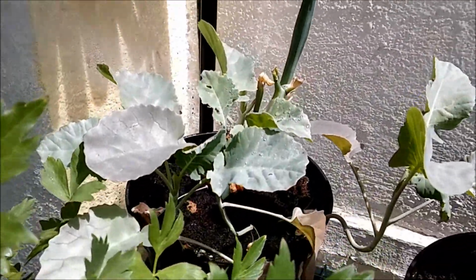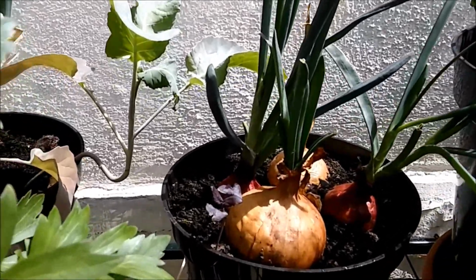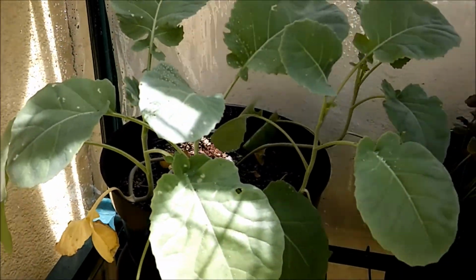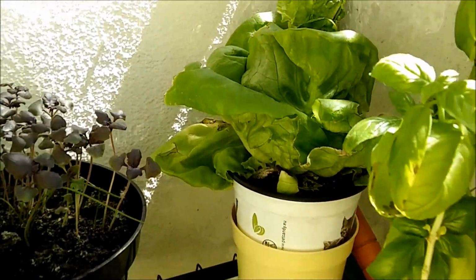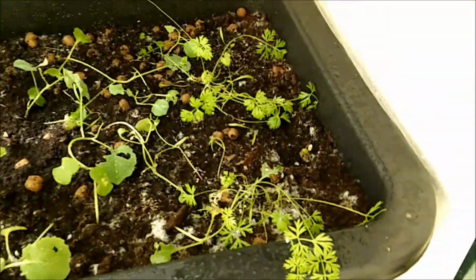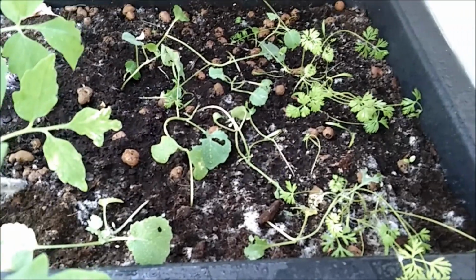So back there I have 2 broccoli plants and I have chives from white onion and red onion, and here are 2 tomato plants and some carrots, and down there is more broccoli and red basil, lettuce, green basil, and on the down shelf there are more tomatoes, and there is a whole bunch of tomatoes actually, and some more carrots and broccoli, and something was eating my broccoli, so not very good.